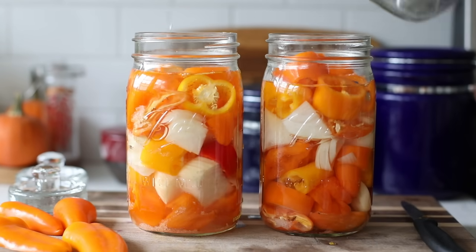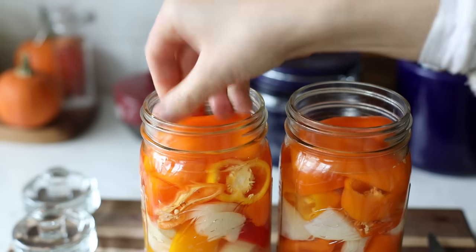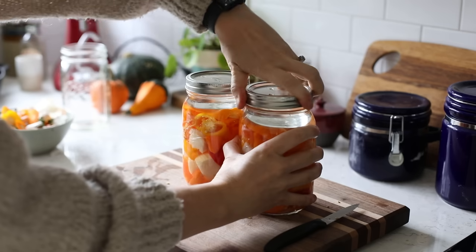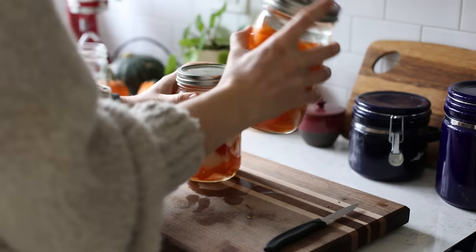I also added lots of garlic and salt, water, and then I just put a weight on the top, and I'm going to leave these for about 7 to 10 days. Definitely going to be opening them each day to make sure that they don't explode on me.